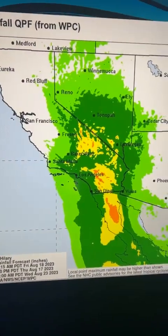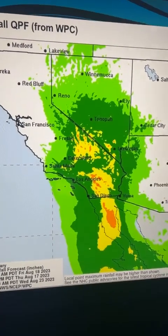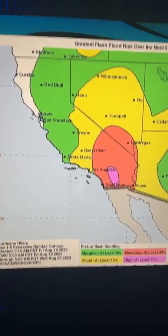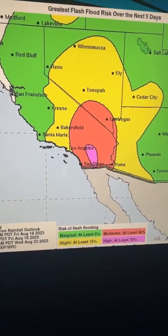Y'all, the soils are pretty thin out there. You get several inches of rain in a short amount of time, you're going to get some flash flooding and you're going to get some mudslides. For that reason, NOAA came out with the flash flood risk forecast here. Look at this. This is a risk of flash flooding getting into early next week.